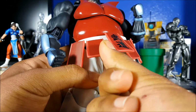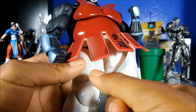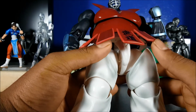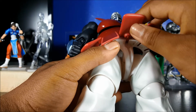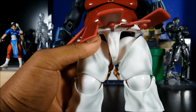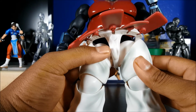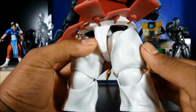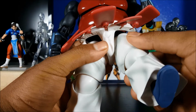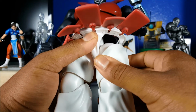See if I can get this up. So his lower part, again, something I wasn't expecting, is really, really poseable. See if I can show you right here. They have your standard ball joint like most other SH Figuarts, but on a much larger scale. And I kind of wish the SH Figuarts Hulk made use of this kind of thing rather than what it did have. And this is just way more, watch this. It has the ability, I believe, yeah, you can pull it down also.